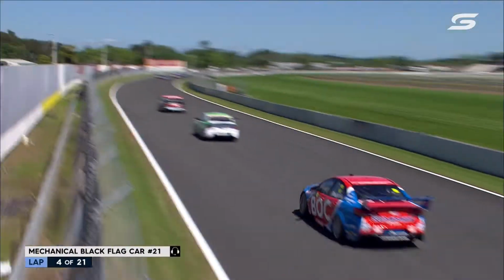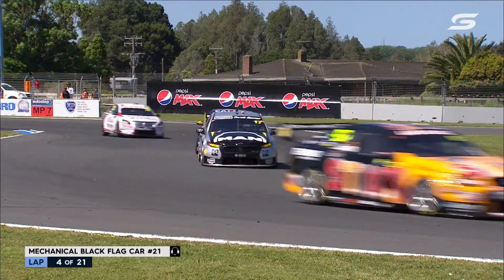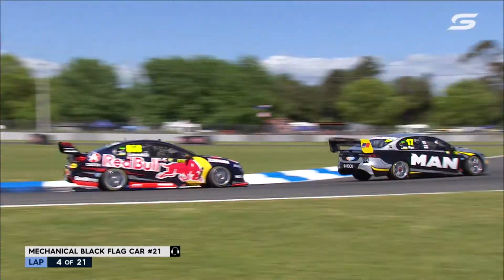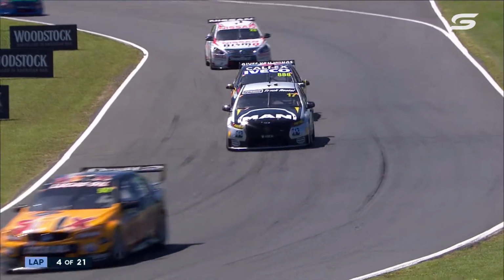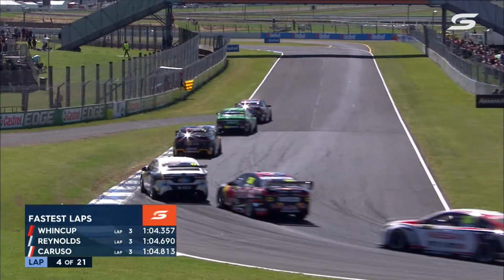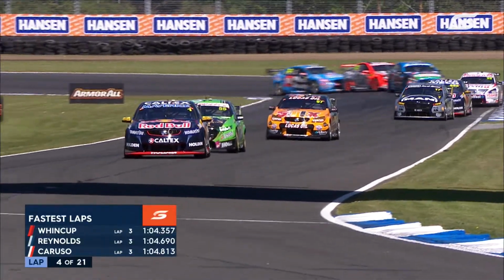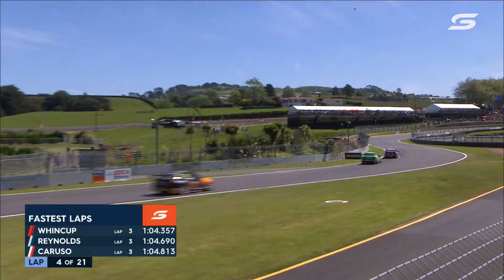Mechanical black flag for Dale Wood in car number 21. Bodywork is flapping on that car, so they'll have to bring it in and resolve that. It's very difficult sometimes, particularly in the middle of a live motor race, to unravel all that's gone on there in that bump and grind between turns 5 and 6. And that's why they've got the onboard cameras, so that they can look at the data and the vision later on to just figure out who was doing what.